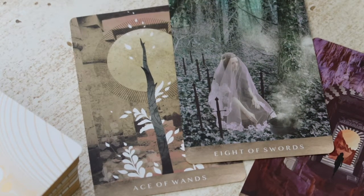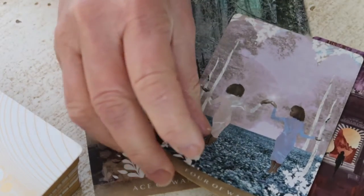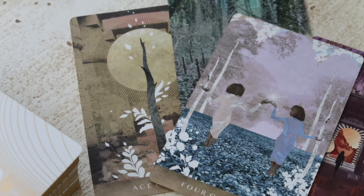Like I said with the textured tarot, if you're looking for same-sex imagery, you get a bit of that in this deck as well. So here you have the Four of Wands, which looks like two females to me. And this definitely is a heavy female energy kind of deck.